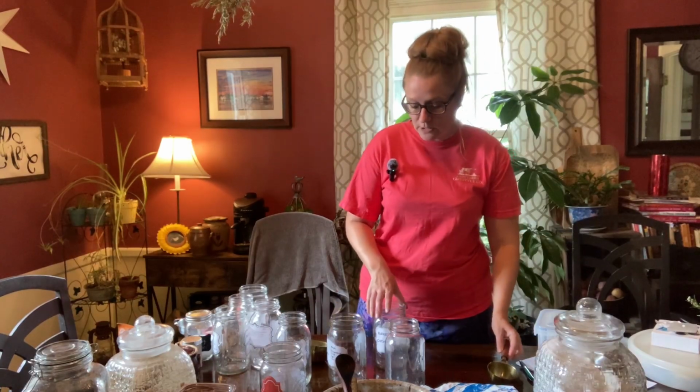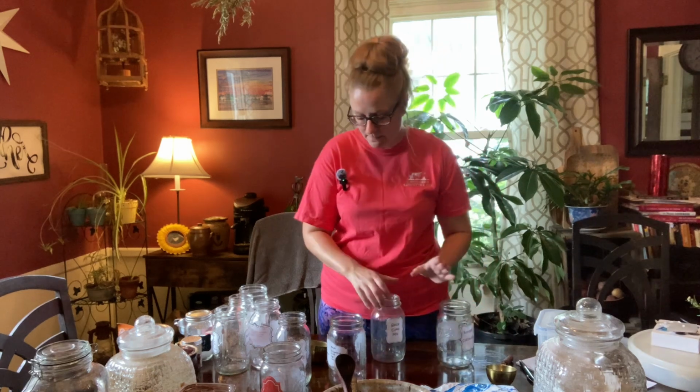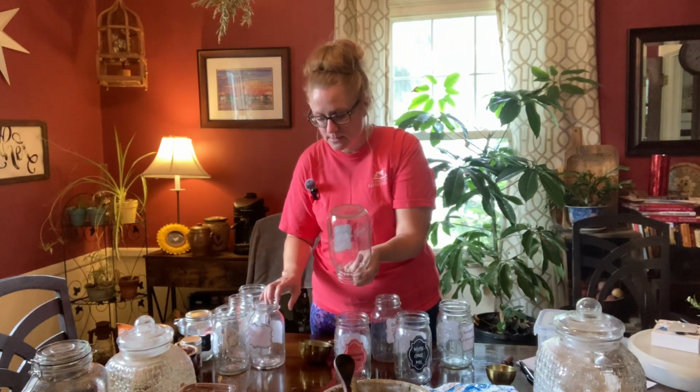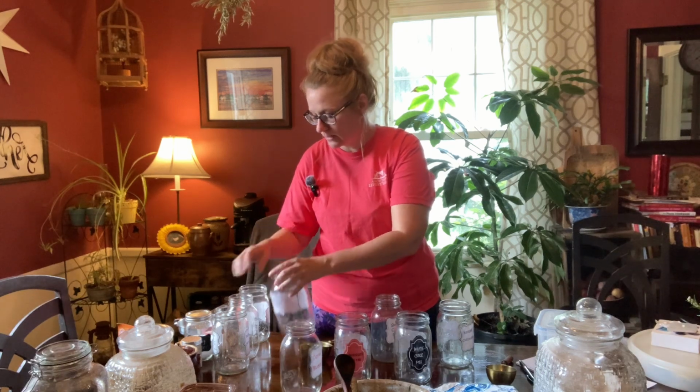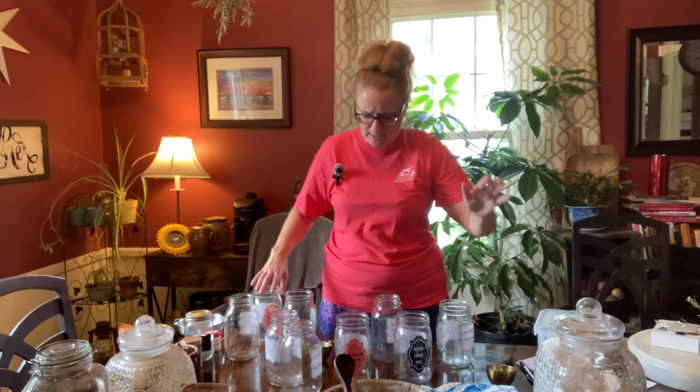Okay. So some of the things we're going to be filling up there, the jars that we have to fill up: baked oatmeal, spice cake mix, white cake mix, chocolate chip cookie mix, cornbread, brownie mix, baked oatmeal. I think I said chocolate cake mix already. Those are what we have to fill up.